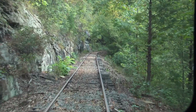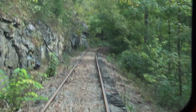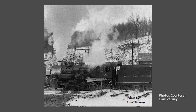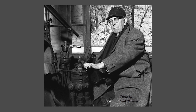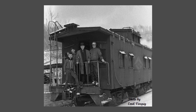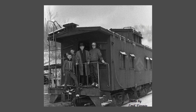We're traveling along the former Buffalo Creek and Gauley Railroad. These tracks were laid more than a century ago to haul coal and timber out of Clay County, and it holds the distinction of being the last commercially operated steam-powered rail line in the country, as these photos from 1965 can attest. They're courtesy of my friend and former colleague and member of the West Virginia Broadcasters Hall of Fame, Emil Varney.